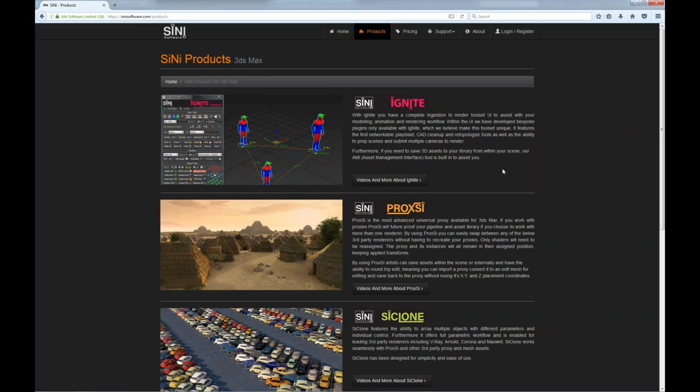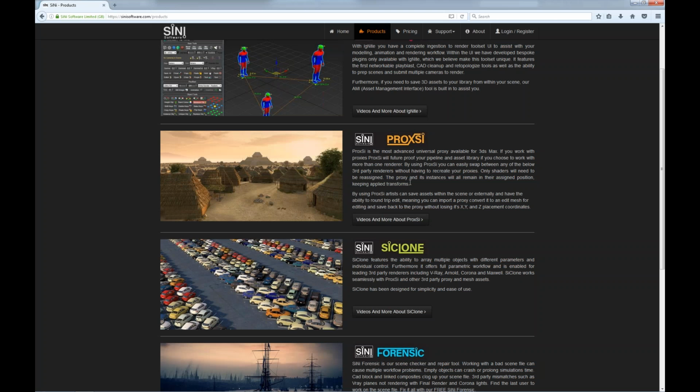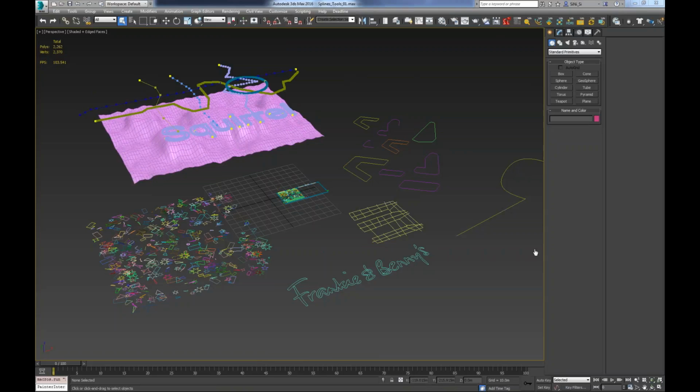The other stuff that we have out is Proxy, which is our universal proxy. We've taken something that will work with every render engine out there, and you can also encrypt and lock down your files if you need to share them about. So if you were to add something to a proxy, give it a set date, say expire in 2 months, give it a password, whoever you gave it to after 2 months would never be able to render, and you wouldn't be able to export it out after that. So that's our universal proxy.